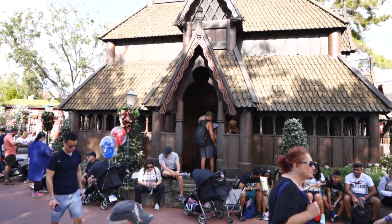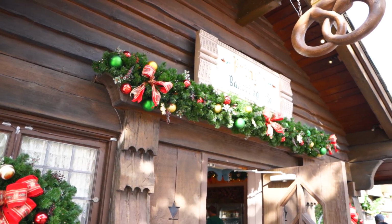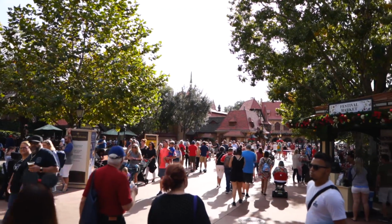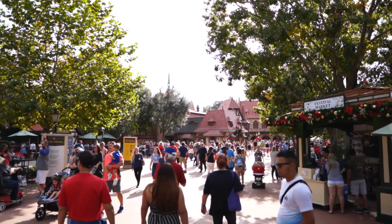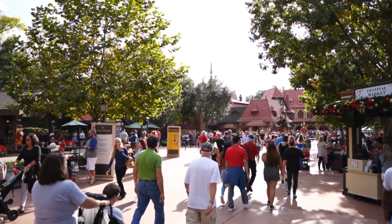There are some Christmas decorations here in Norway. It looks very nice. It's very kind of subtle. Every time I come in here, I wanna get a school bread. So we've made it over into the Germany section. And I have a feeling there's going to be a lot of decorations in here because there is a Christmas market in Germany. So I'm assuming there's going to be a lot of them. Let's see what we can find.